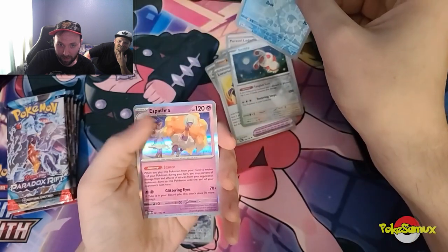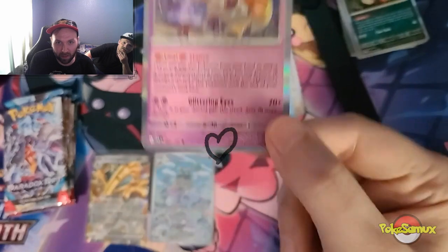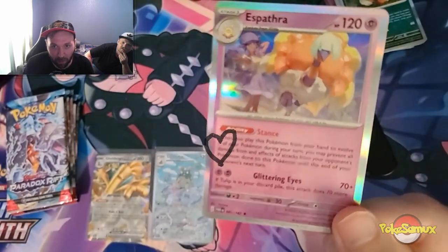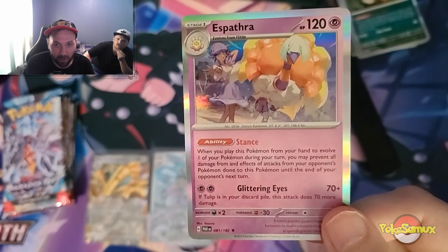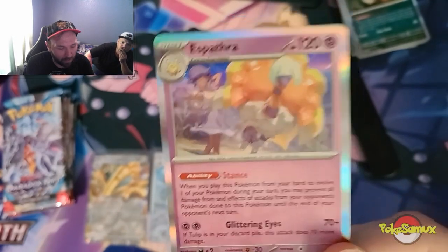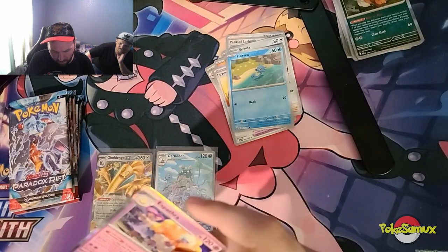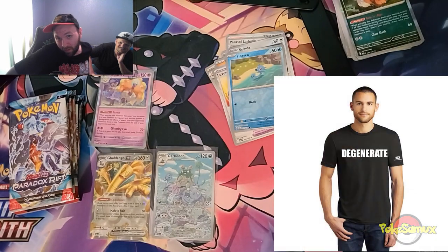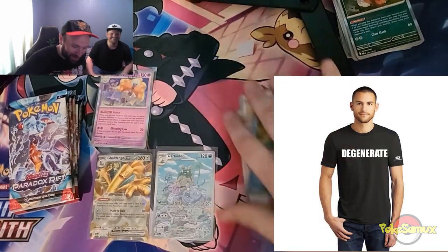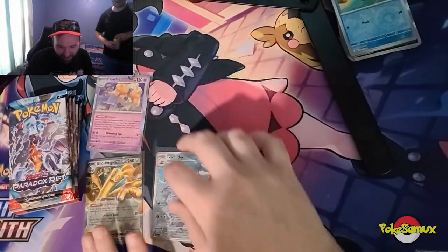And Espathra. So this is actually, ironically, one of my favorite cards in the set because it has Tulip in the background. Oh yeah, you see that? Yeah. So this is actually a really cool card. I'm actually going to sleeve this. You want at least one copy? Yeah, I want one copy. I do like this card, not just because it has a girl on it, but because of the artwork. I'm totally not a degen, not a degenerate. No. Not like those other guys.